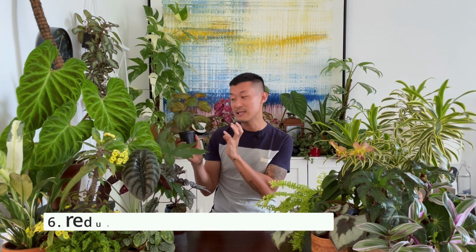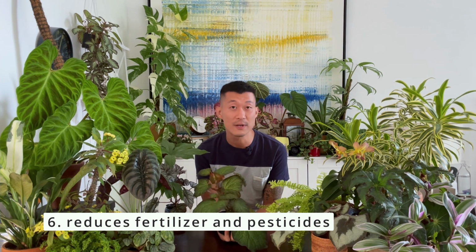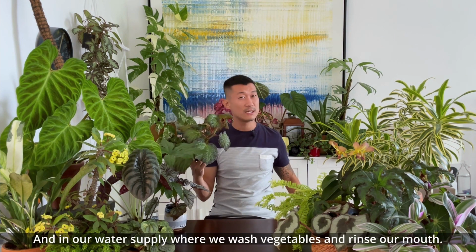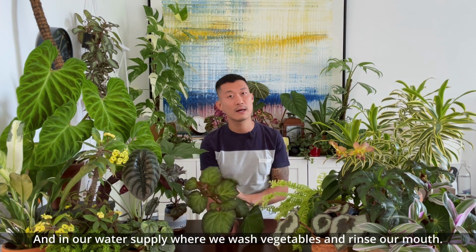Number six, we do fertilize and put pesticides on our plants. When you have them in a smaller pot, you need less fertilizer and less pesticides. And believe me when I say that all of these are actually pretty bad for the environment. Pesticides and fertilizer should not run off into our grounds and into our seawater, because they will promote algae, and it will poison our fish supply.